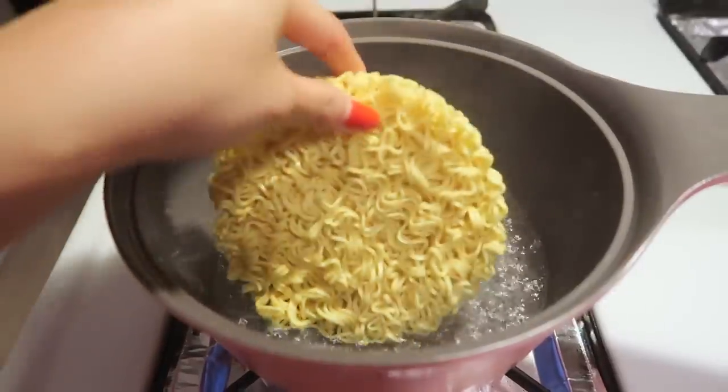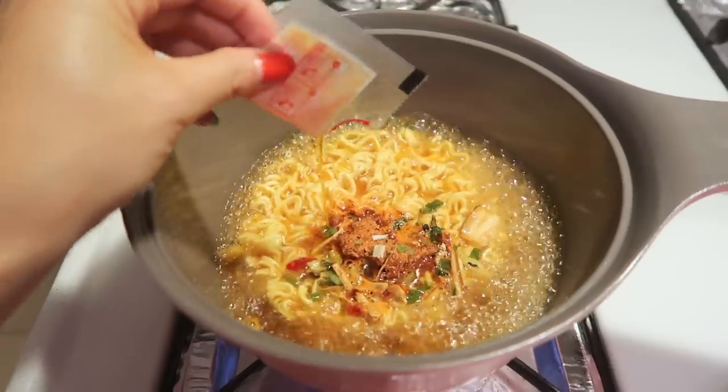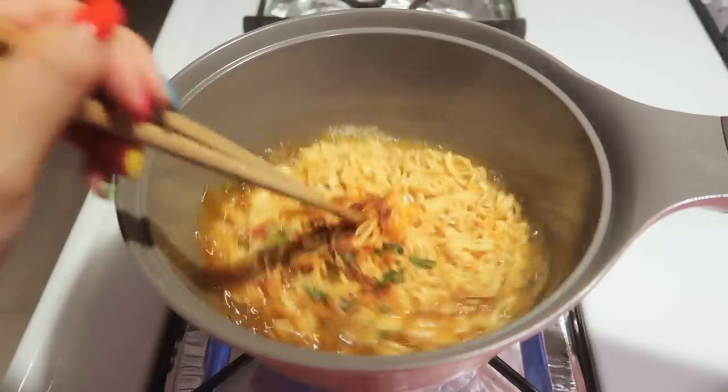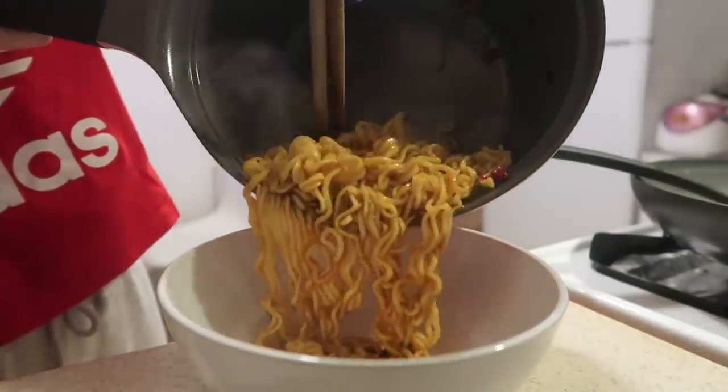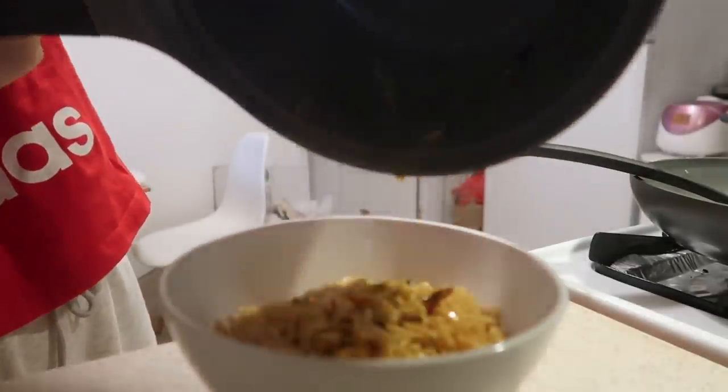For dinner, Lenny brought over the Shin Light Ramen to try. It's supposed to be healthier because it's air fried, so it has fewer calories and I think less sodium. I don't know, it was pretty good and it tastes pretty similar to the regular Shin.